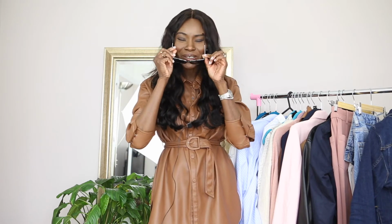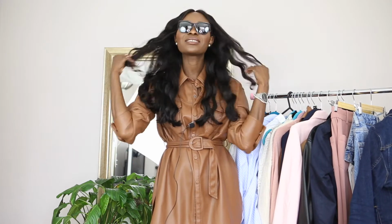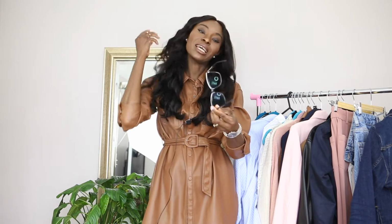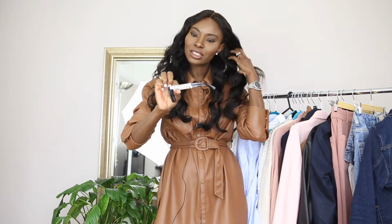Now moving on to accessories. This is where I start bringing out my sunnies. I love a good pair of sunglasses. If you can invest in a nice pair of sunglasses, I would say yes, sis, do it. I love this pair. This one is from Chanel. I just love the classic look. It's so elegant, and when I put it on, it just elevates my look, my face, and everything.